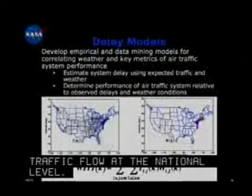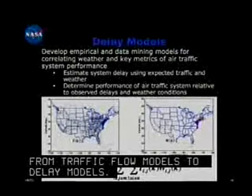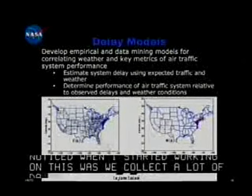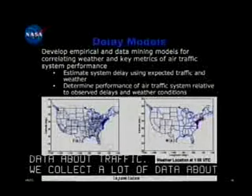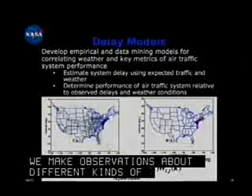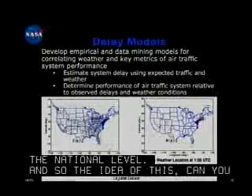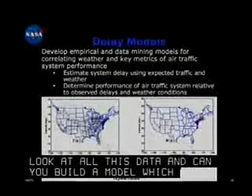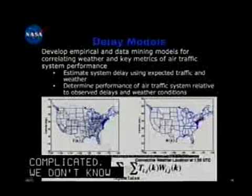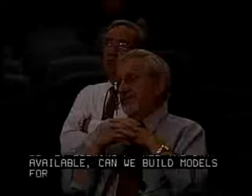Now let me switch gears here from traffic flow models to delay models. One of the first things I noticed when I started working on this was we collect a lot of data about traffic, we collect a lot of data about weather, and we also make a lot of observations about delay. We make observations about different kinds of delays, center delays, aggregate delays at the national level. And so the idea was, can you look at all this data and build a model? The relation between weather, traffic, and delay is very complicated. We don't know the physics of it, but by looking at all the data available, can we build models for delay and other system performance indices?